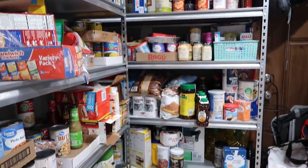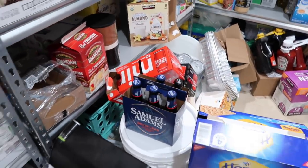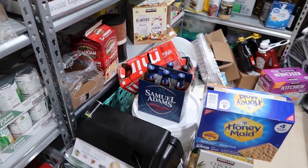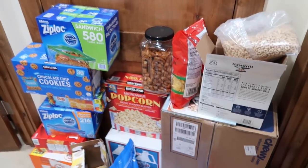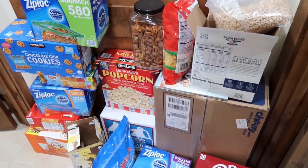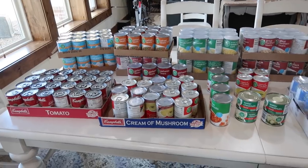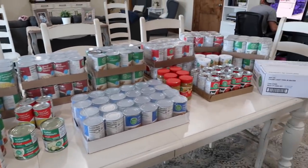Some things are on the floors, not put back up on the shelves. Went shopping a few times and things are just down here. Samuel Adams beer, yep, that's for my beef stew and pulled beef sandwiches. And I have a Costco haul that's still right here in front of the door in a big pile that needs to get in this room. And my recent case lot sale, the video is down below for you, is still on my dining room table and needs to get in this room.